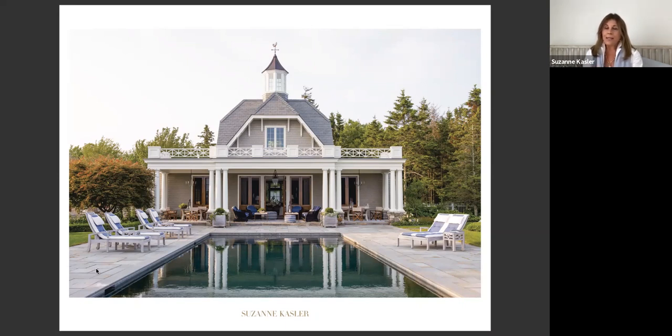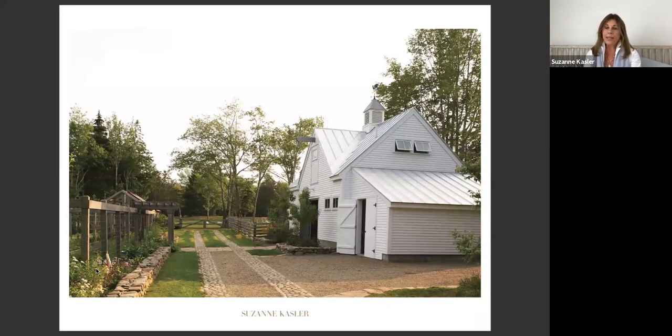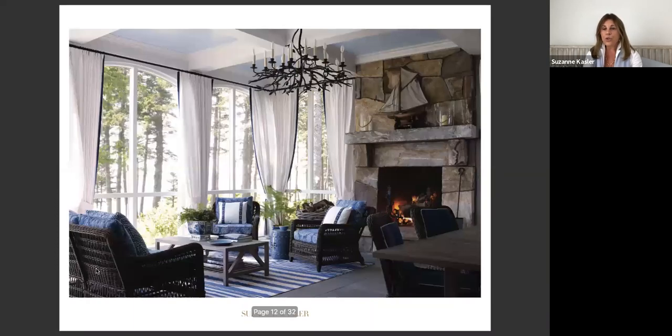And again, it's a great way when you're planning and thinking about how the property is going to unfold in terms of how it's going to be used. On this property, they also did a barn and a chicken coop, and a vegetable garden. And so that's a whole other destination. And then you can see the outdoor porch that really connects the house with everything.